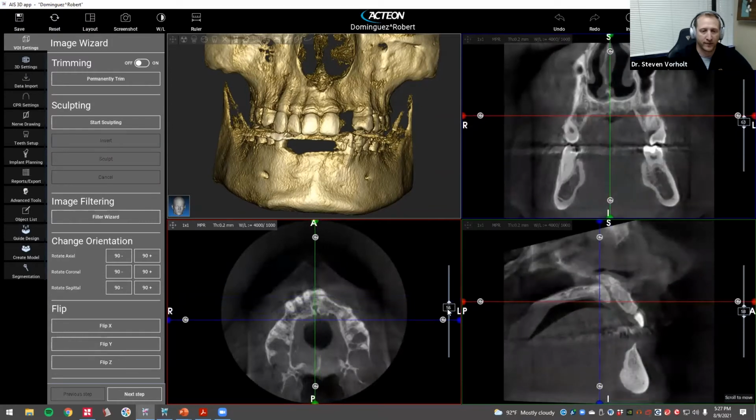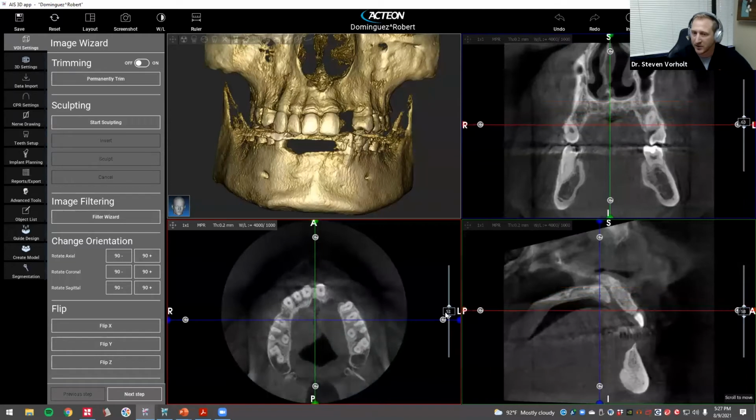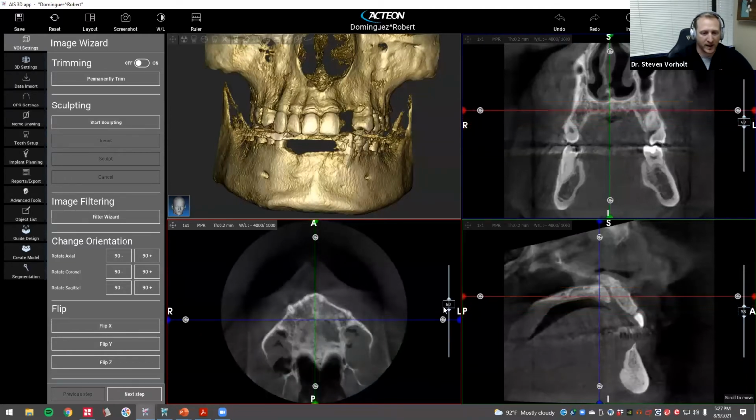You'll see, boom, a fracture right in the middle. And that's from a childhood injury the patient had, completely asymptomatic. So not something we're going to be worrying about. But of course, I did notice that and ask him about it.